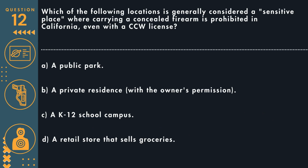Question 12. Which of the following locations is generally considered a sensitive place, where carrying a concealed firearm is prohibited in California, even with a CCW license? A. A public park. B. A private residence, with the owner's permission. C. A K-12 school campus. D. A retail store that sells groceries.